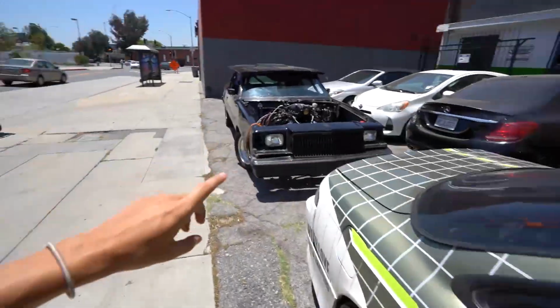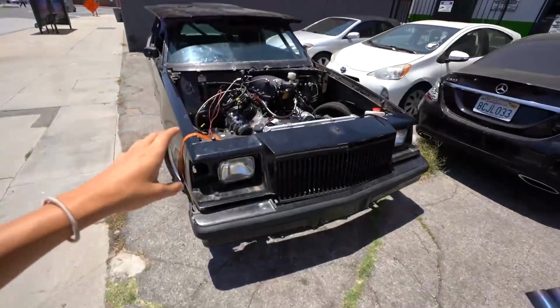Kind of funny actually, I started with a 5.7 LS. I dabbled in Subarus for a while, and then I came back, and then we did the 6.0 LY6, and then I upgraded even more to the 6.2 LT2. All right, I'm digressing. Let's hear this exhaust.